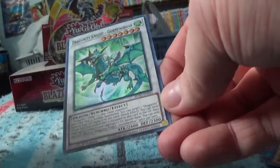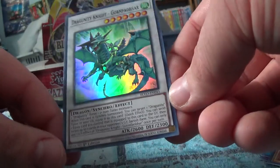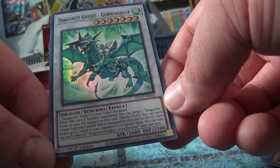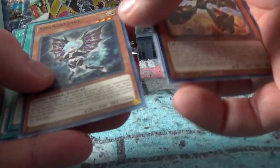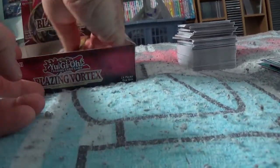Whoa. Okay. This one looks nice. 2,600 attack points and 2,300 defense points. I don't know how to say the name, so I'm not going to bother trying. Yep, only two packs left.